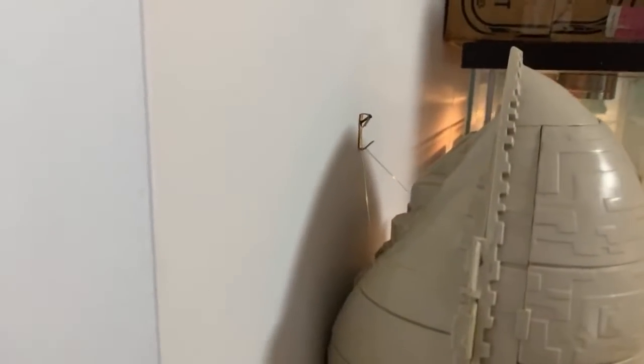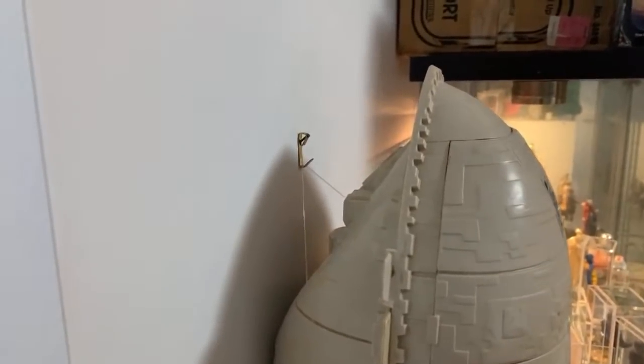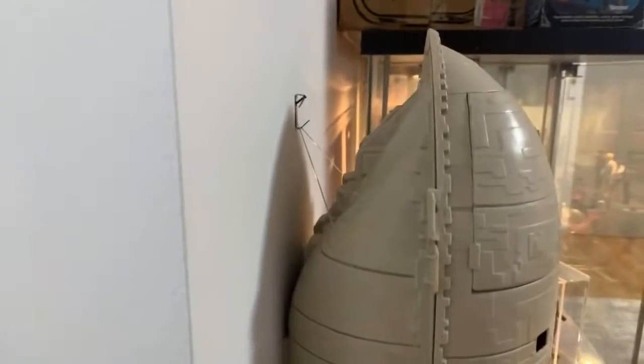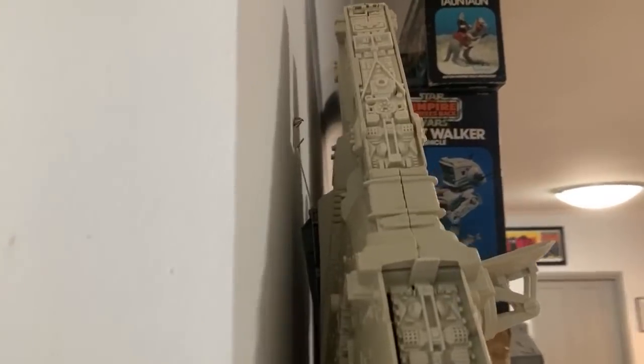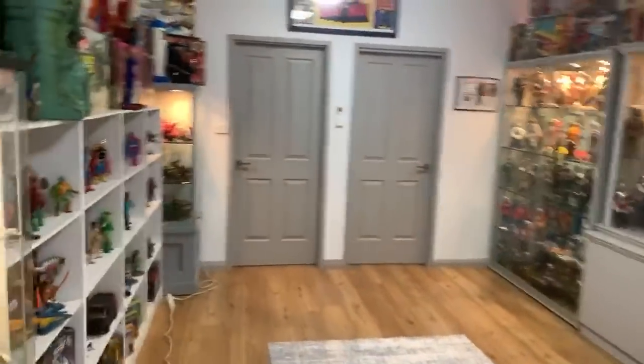So that's literally a picture hook there, like a single nail. I don't mind putting that into the wall because I can fix that small hole very easily. And then just some fishing line, and exactly the same with the Millennium Falcon. There you go. Good question, Scuba Pete.